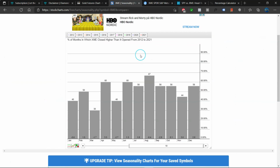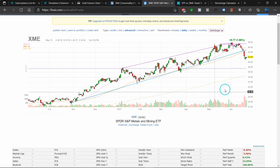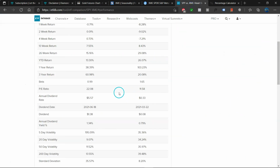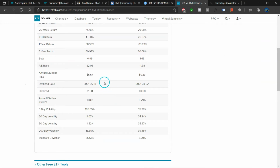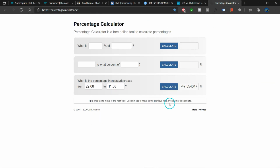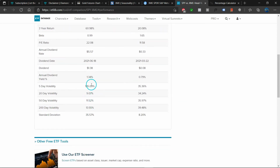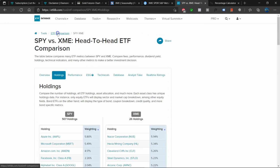But let's explore further. So here we have Finviz. They do draw the trend lines. You do have a double top. We have fallen outside of this consolidation box. That is more longer term bearish. When we compare the S&P 500 with the XME, looking at price earnings, the XME is actually minus 47% below the S&P. The dividend is only 0.8%, while for the S&P 500 it is 1.34%, which is significantly higher.